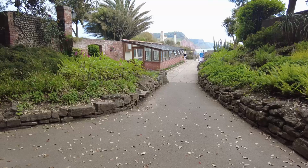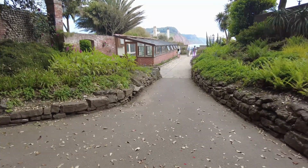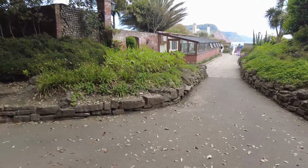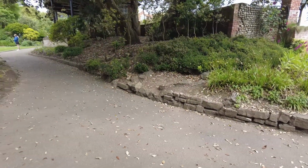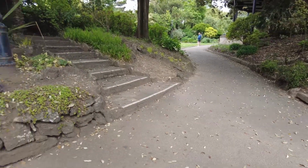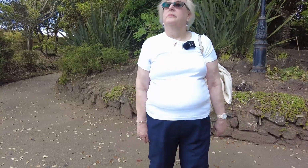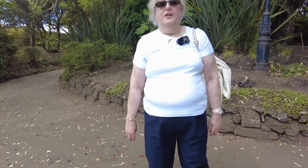Lovely view through to the coast and the sandstone cliffs there, which is a feature of this part of the coast in England. It's sandstone rather than granite. Unfortunately, that also means it's very, very soft. I've only lived here 3 years, and in that time we've lost 60 feet of coastline. Which is quite frightening. Continuous really.